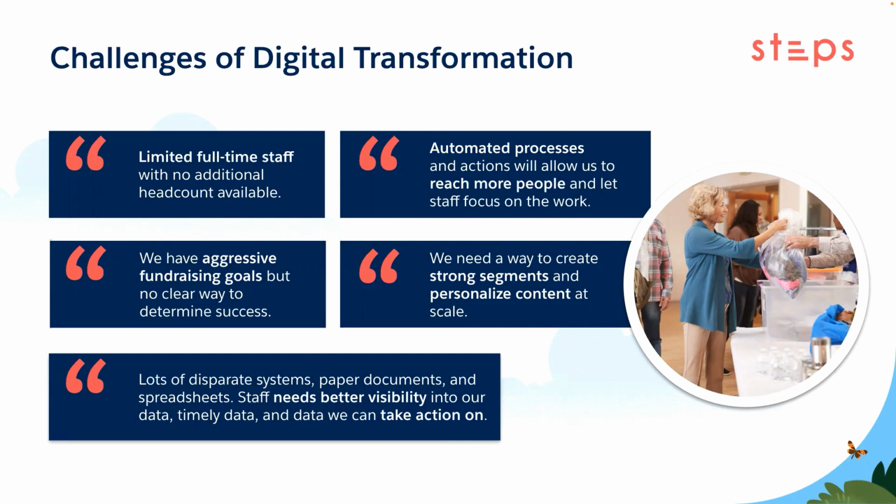They would love to have more automated processes because, like we said, she has a very small team. She doesn't have any additional headcount. So making sure that they can automate some processes would really offload a lot of manual work for them so that they are able to reach more people and help their staff stay focused on what they need to do, whether that's working on the marketing or directly supporting the clients and the victims that are coming to the organization for help.